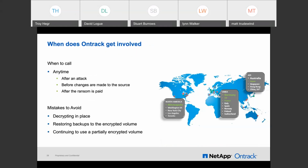When we talk about when Ontrack gets involved, the question that always comes up is what's the best time to call? And the short answer is anytime. The longer piece of that is we usually get contacted after an attack. Something's happened, there's been a data loss event, and the customer's reaching out to us. It's really helpful from a data recovery perspective if we can get involved before the storage starts changing.